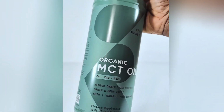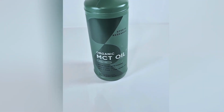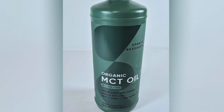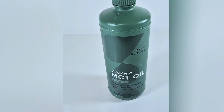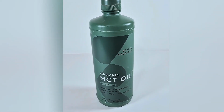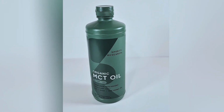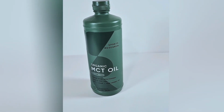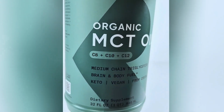First off, let's talk about what makes this MCT oil special. It's 100% made from organic coconut oil and contains two key fatty acids, C8 caprylic acid and C10 capric acid, which are the best types of MCTs for fast energy and mental focus. What I love is that it's non-GMO, vegan, paleo certified, and free from palm oil. That's a big win for sustainability and health-conscious people.